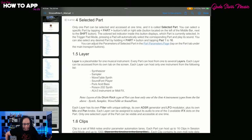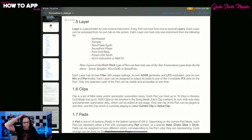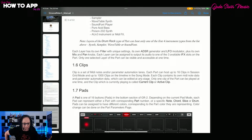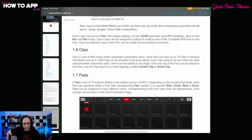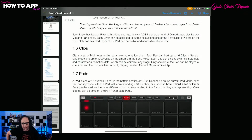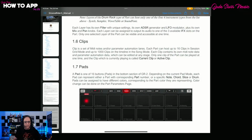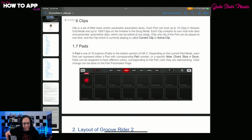Okay, selected parts, layers. So within your layers, you've got synthesizers, samplers, wavetables, sound fonts, pure acid bass, poison. So we covered all of this last week. Layers of the drum rack type of part can only host 4 instrument types from the list above: synth, wavetable, and sound font. Each layer has its own filter, ADSR, LFO, and 3 available IFX slots. Clips. Clips are sets of MIDI notes and or parameter automation lanes. So we talked about automation last week. I think we covered all of that.